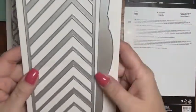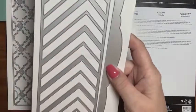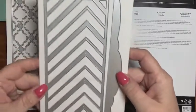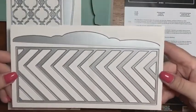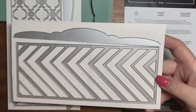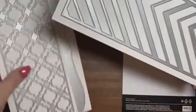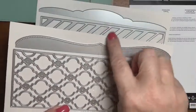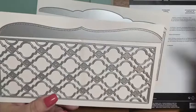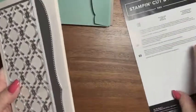Look at this. So now we get the opportunity to have dies. And here, I should be showing it this way. It's a little close. This is kind of like an offset chevron, which I'm in love with. And this is going to make the coolest edging. Just like this, you could have a sentiment on the other side of this, or whatever. You get to use your own imagination. So these are the slim card dies, and yes, they do come in a bundle.